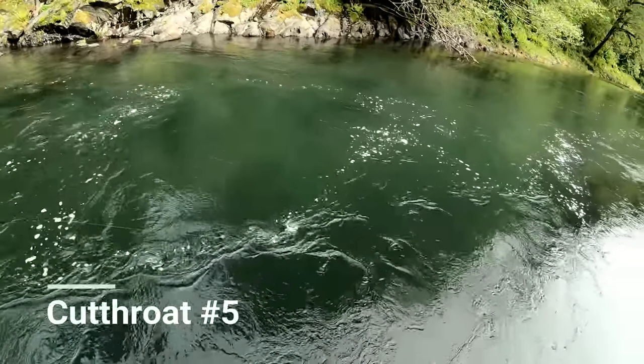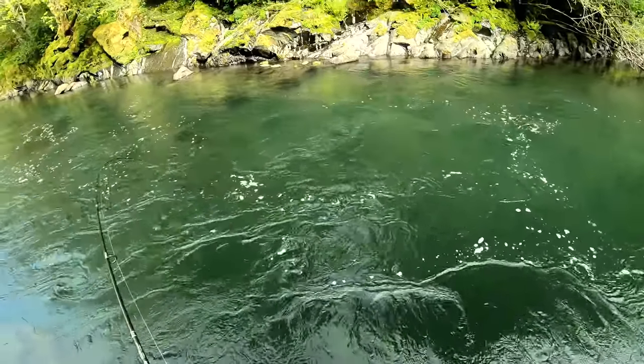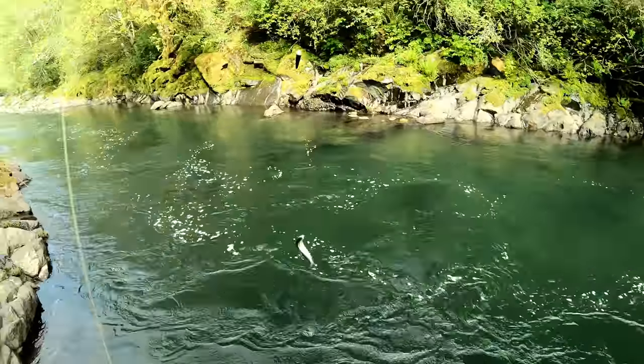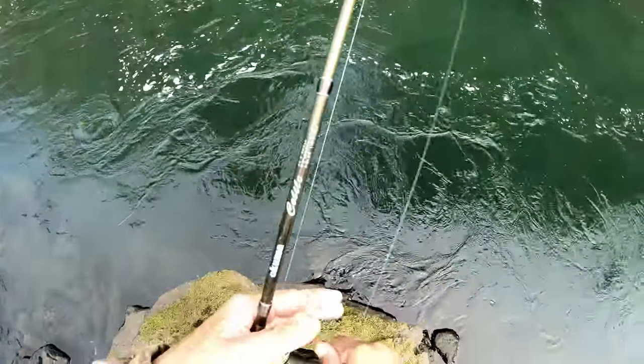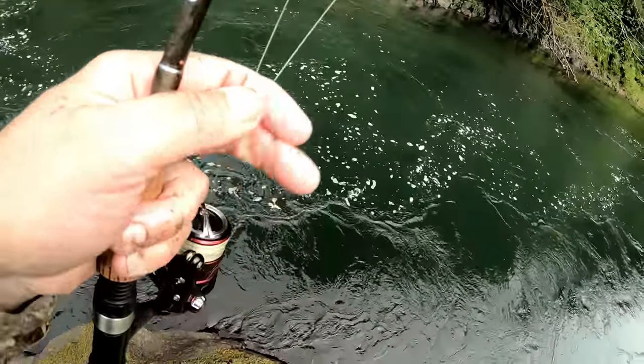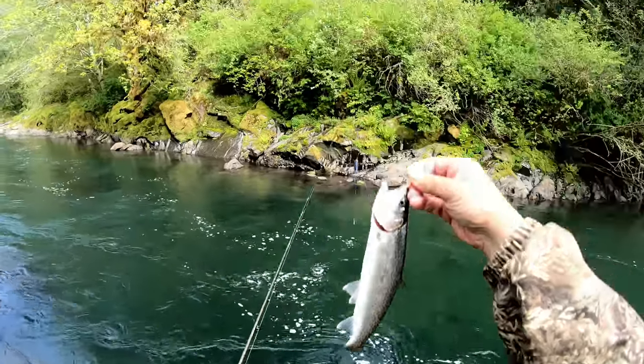Got a cutty. Number four or five today. I think it's five. Not a very big one, but you know, it's a cutty. 12 inches long, so you catch those 10 pound steelhead and you catch one of these, it's like a little bait fish. Well, there you go. Nice fish.